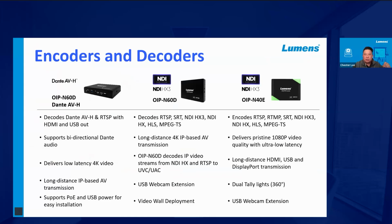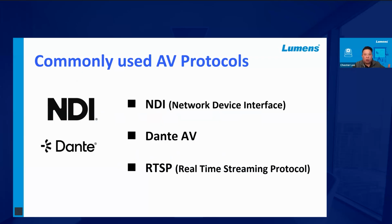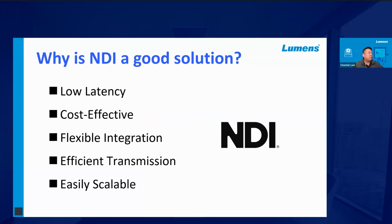So we talked about the solutions. We talked about some of the components that are part of this piece. But I do want to talk about some of the protocols that are commonly used. I'll talk about 3 overall, but really want to focus on 2 of them: NDI and Dante. I'm assuming most of us are fairly familiar with the protocols, so I will go over briefly the capabilities and what the value is. We talk about NDI, and it's a very cost-efficient solution, but what NDI and Dante do provide is scalability. I think that's going to be very important to see.